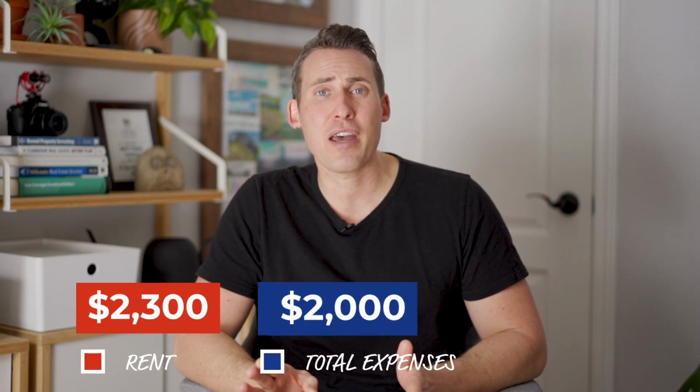It's a beautiful place. We were actually going to live there at one point, but then we decided to purchase the home we're in now and rent that one out. So currently the rents that we're getting on this home is $2,300. Our total expenses for this property is about $2,000.